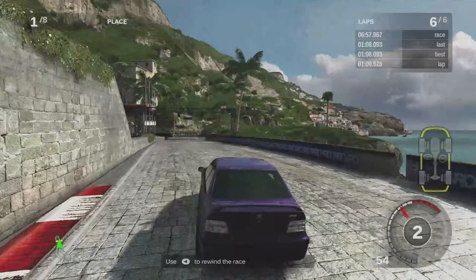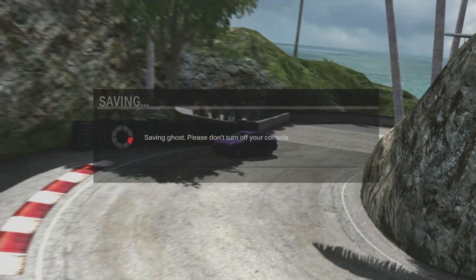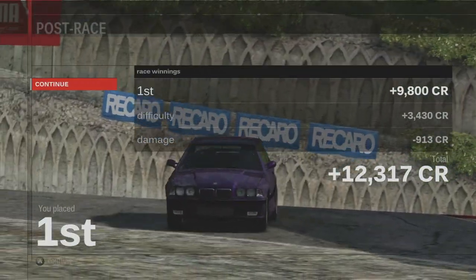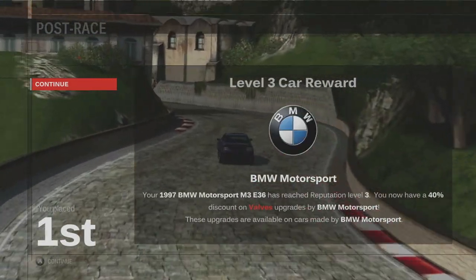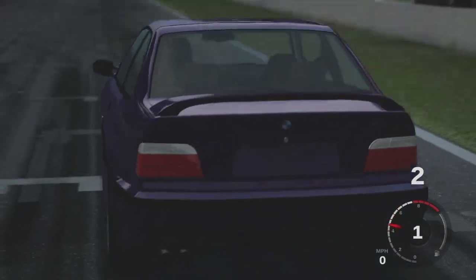Oh, bop. There we go, across the line. Good result there. Got 12 grand. And we now got a 40% discount on valves upgrades by BMW Motorsport. All right. Let's go.